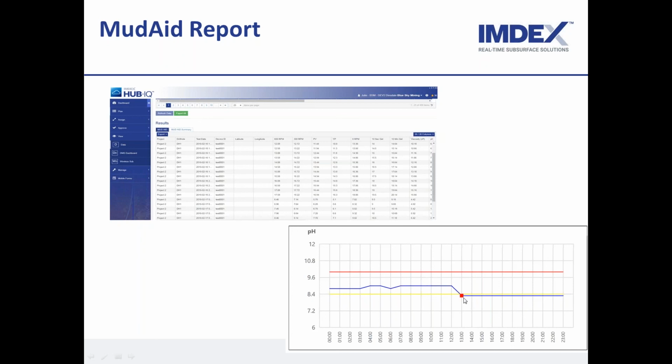But this is really just illustrating this point that, for example, in this example, pH is being monitored. You can see that it's remaining in spec for most of the shift, and then all of a sudden something happens within the chemistry of the fluid. Maybe something's happened in the hole being drilled that's caused the pH to drop out of spec. As soon as that happens, notification is sent.